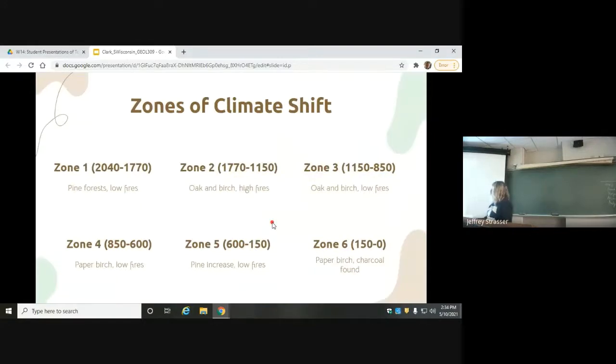So here are the 6 zones of climate shift. Zone 1, from 2,040 years ago to 1,770 years before present, you have pine forests and low fires. This was considered a very wet environment.